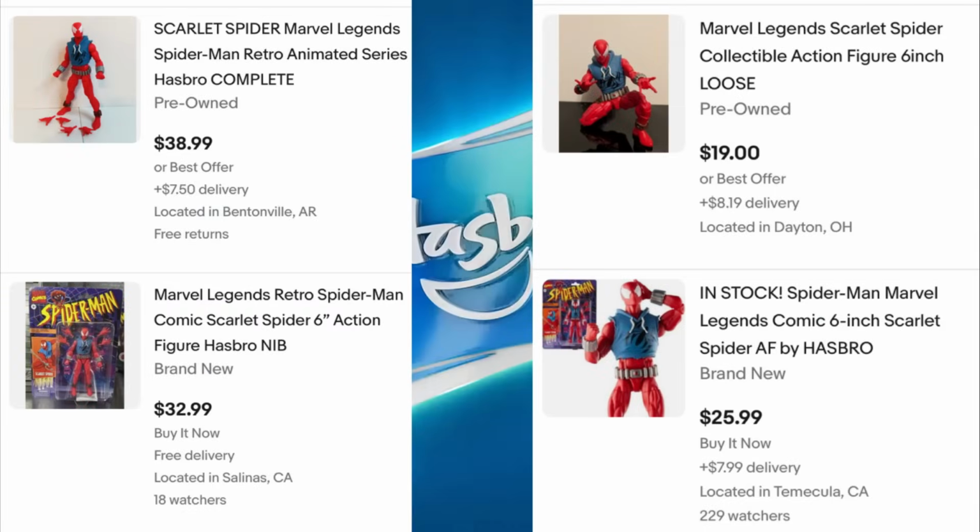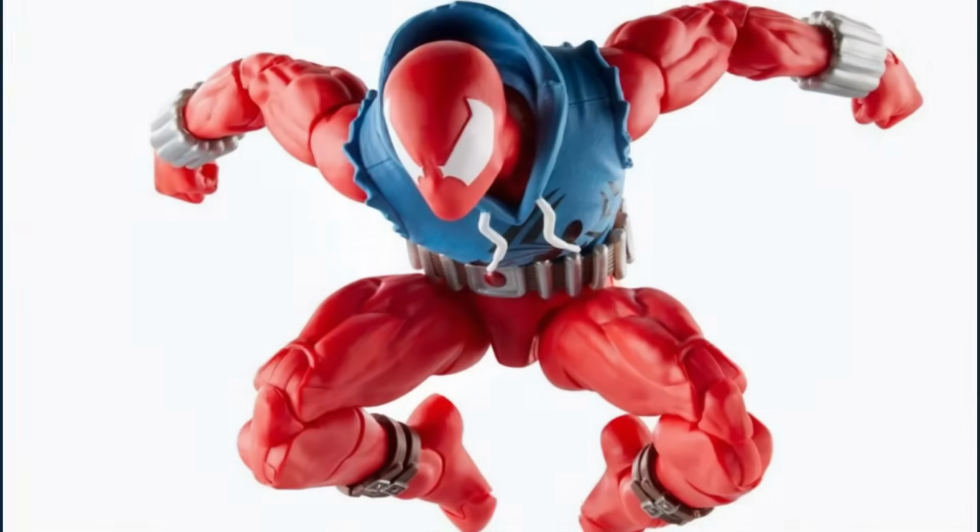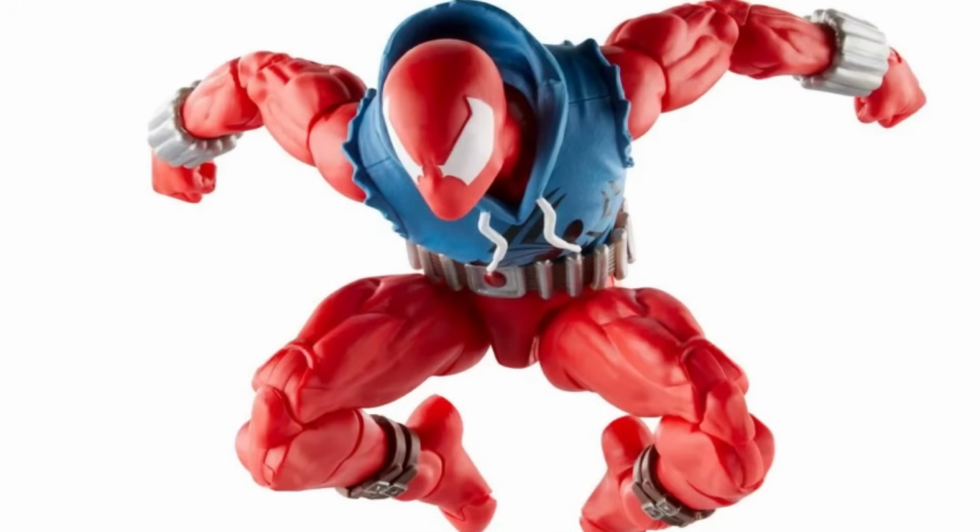And unlike some of the action figures on today's list, where some are due for big upgrades, like I already mentioned the Green Goblin, for example, with this particular figure, I don't see them reissuing or retooling this version anytime in the foreseeable future.